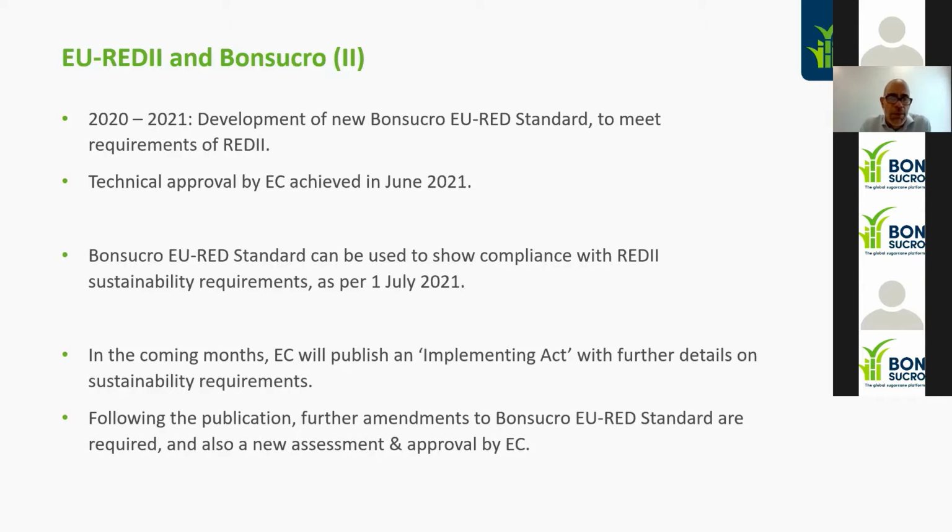This means that the new Bonsucro EU-RED standard can be used to show compliance with the RED 2 sustainability requirements. It can be used as per the 1st of July 2021. It also means that references in the Bonsucro scheme documentation to RED 1 are no longer valid. So all relevant requirements to show compliance with RED 2 legislation are now in the new Bonsucro EU-RED standard. This is very important. I will come back to this in a minute in one of my next slides. So this is good news that the Bonsucro EU-RED standard can be used to show compliance.